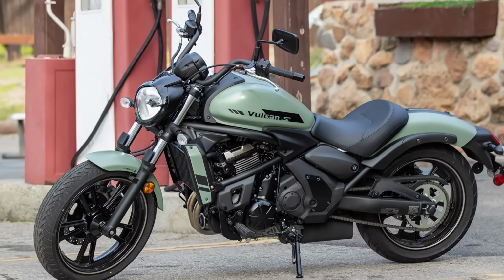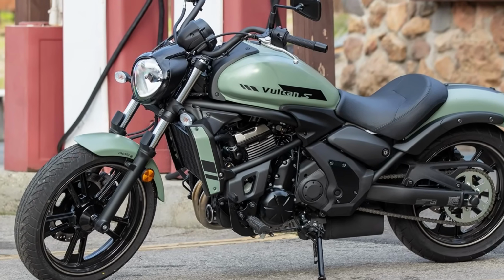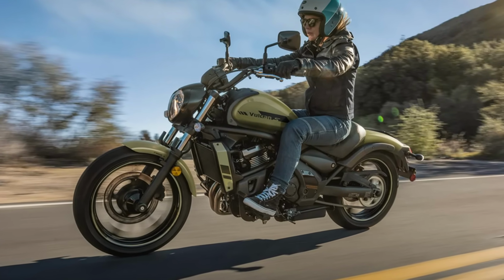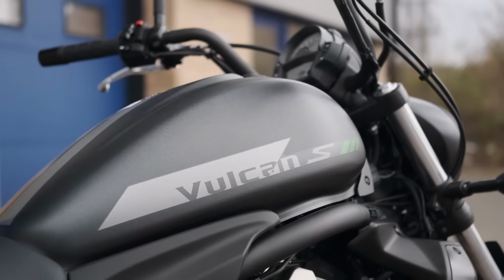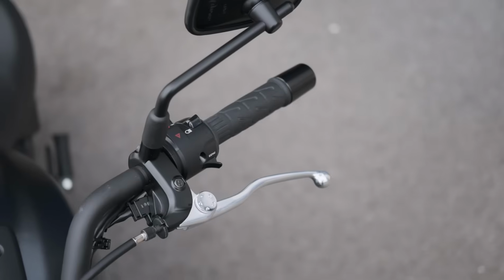With its innovative Ergo Fit system, riders of varying heights can tailor the bike's handlebar reach, seat placement, and foot peg position to their exact build. It's smooth, nimble, and easy to handle, especially in urban and commuter settings. Yet despite its intelligent design and practical nature, the bike has struggled to define itself in a highly competitive space.